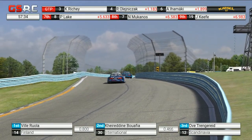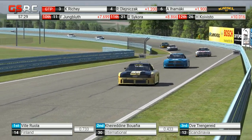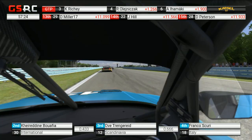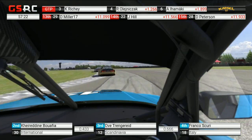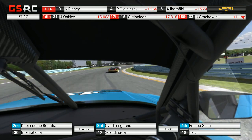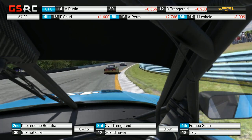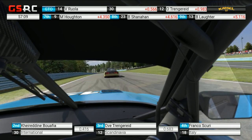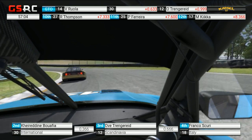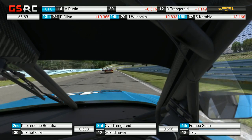Kirda and Boafia trying to give chase on Vili Ruola. But as he's looking ahead, he needs to look behind as well, because Ove Trangarade keeps closing in. And that bright blue machine, as we ride on board with the Scandinavian, coming through the inner loop now. Then down into the carousel we go. Really got to keep it tight to that carousel to set up a really good run down into the chute, Joe. One of the tighter corners on this track.